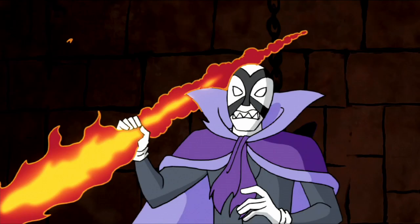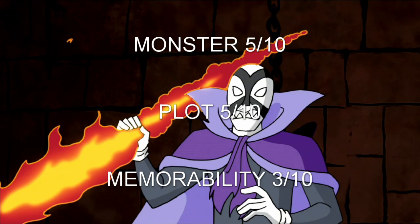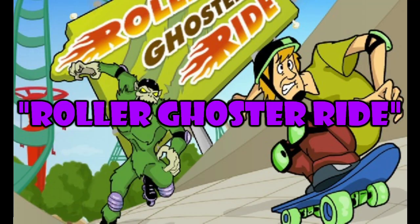I mean, that firebolt thing he's got there is kind of cool. And for the Ghost of the Magician, I guess his design is kind of unique. This guy looks unique. Yeah, I don't have much else to say about him. He's probably a 4.5 overall, so he's pretty lame.